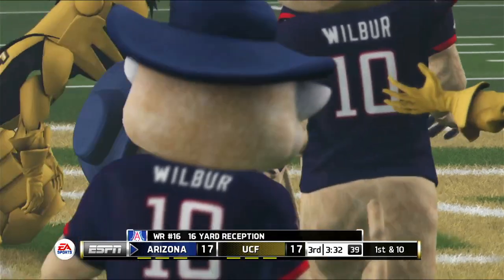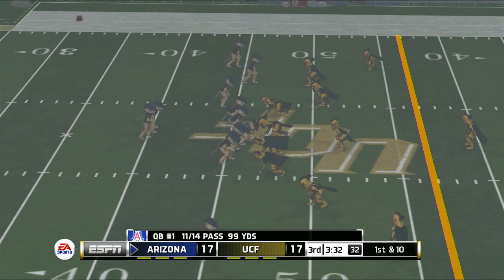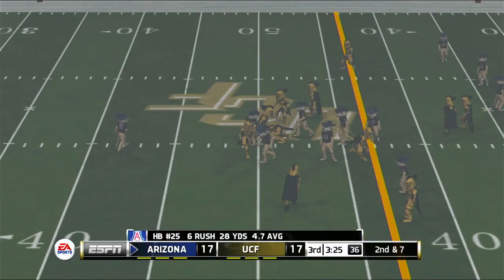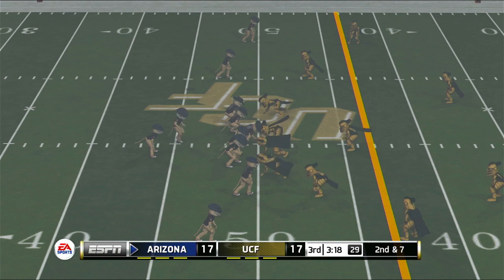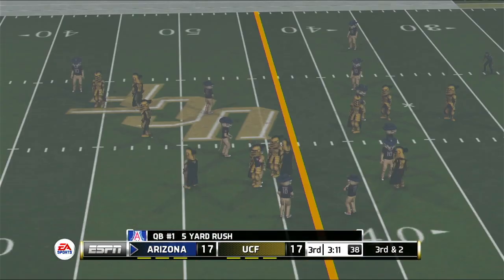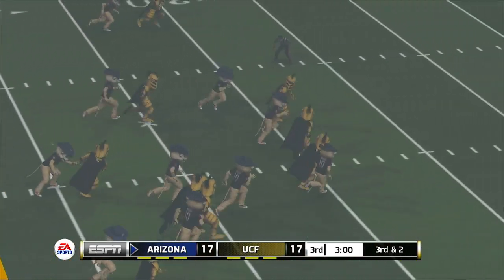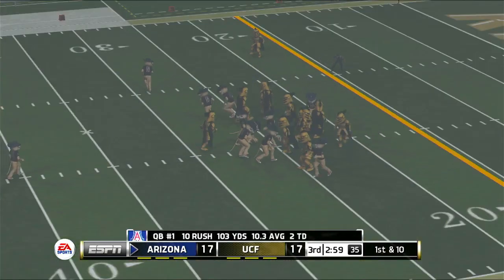Tackle at the 46. Brings him down. Gain of 16 yards. First down. Nice run up the middle. They get about four on that keeper. That's a gain of four on one play. That'll bring up third and two. Big opening. Tackle made around the 26-yard line. That makes it first and ten.